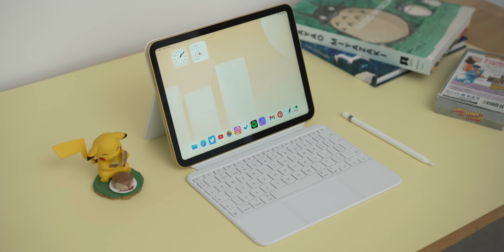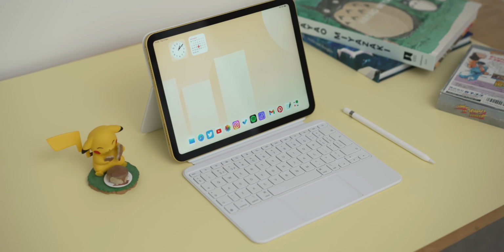That's not actually a huge deal because it's such a small niche of apps that do that, but it is worth keeping in mind. When it comes to accessories, the 10th gen is a bit strange because it supports the Apple Pencil first generation and the Apple Pencil with USB-C, and it has its own specific keyboard.